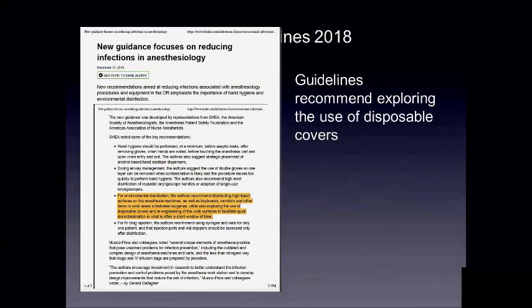The question I have is, there's a process component of changing the process of what they're doing from the anesthesia. Then there's a cost component. If this is in a hospital environment, who would be responsible for purchasing those covers?